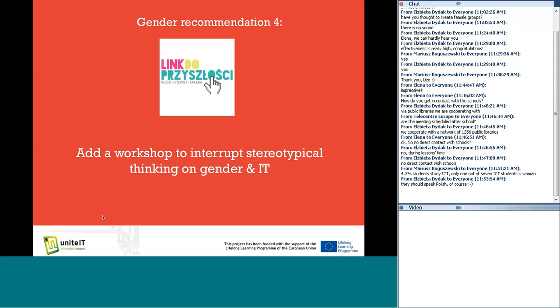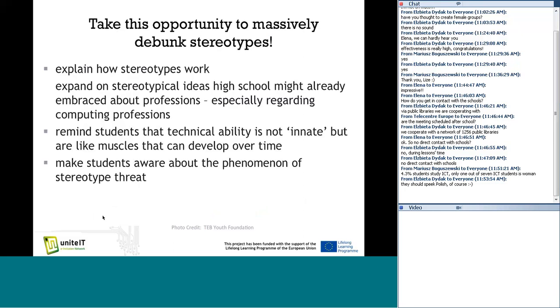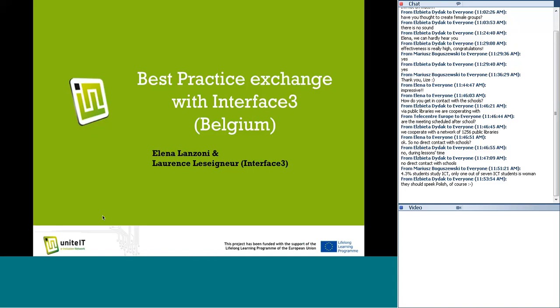And of course, our main recommendation is please take this opportunity to talk about the stereotypes, to interrupt them. It's not too late. We think 20,000 people is an opportunity you just can't miss. There are a lot of gender experts that can do this, and especially Interfaith has a specific project on this. They will talk about it now so we can exchange best practices. I'm not going to continue here, because this is something that they will explain, and we're a little bit out of time. So I give the time to Interfaith. Sorry for rushing so much, but we are trying to have this full agenda done before 12.